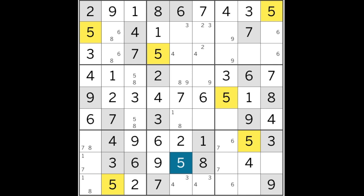We are making progress gradually, as is the way to play the game. This is what we do. 5s go here because this 5 blocks up this column here, so giving us 2 possible locations.